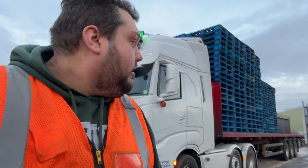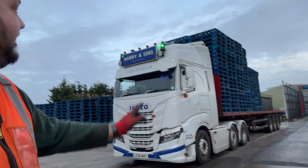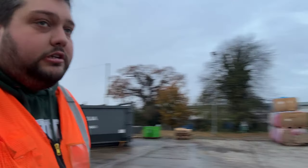But there she is, there's the truck. There's the pallets that we got on. 520, we're nearly done this side. We've got four more rows to do this side. And then you can then do the other side.